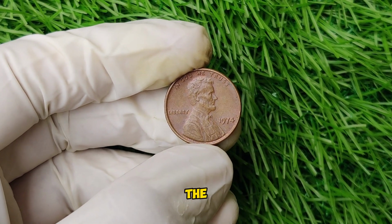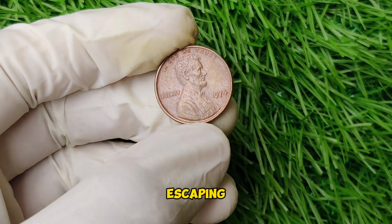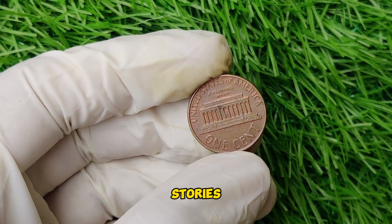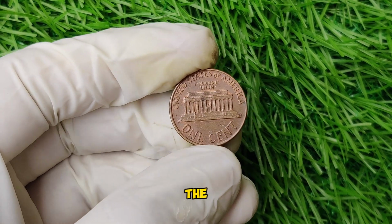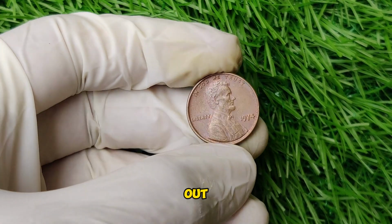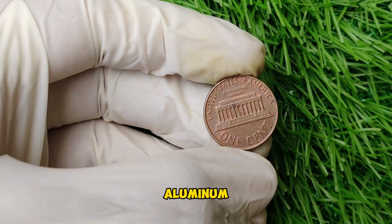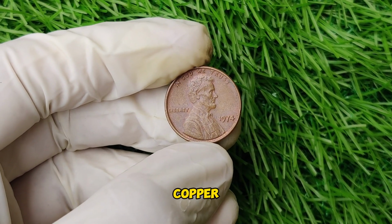But here's where the story gets interesting. There are rumors of some experimental coins escaping into circulation, and collectors have been hunting for them ever since. One of the most famous stories surrounding the 1974 Lincoln penny is the mystery of the aluminum penny. These experimental coins were meant to test out a cheaper alternative to copper. However, after producing about 1.5 million of these aluminum pennies, the mint scrapped the plan, deciding to stick with copper.